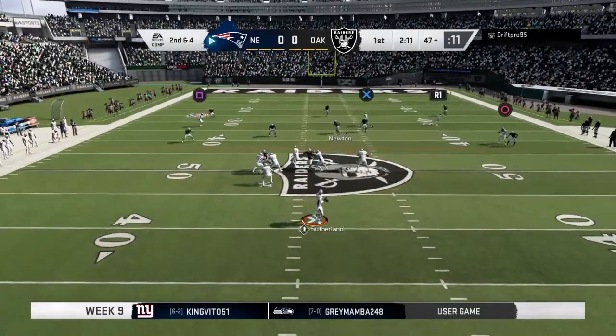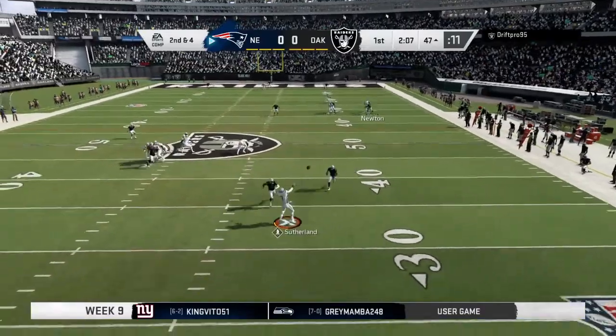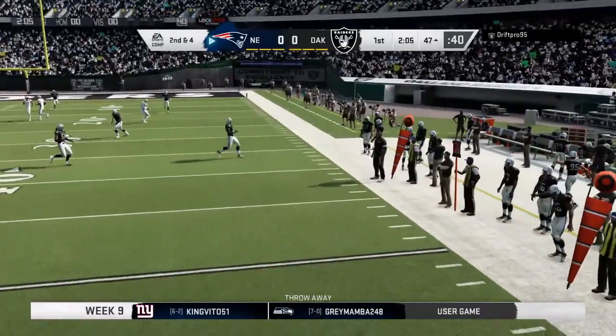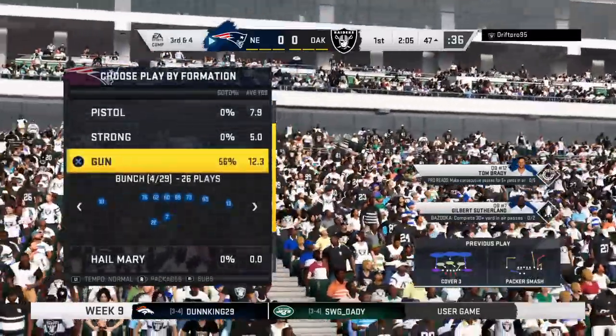To throw on 2nd down. Sutherland eluding the pressure right. And he's just going to get rid of this thing. To no one here. He throws it away, and now it's 3rd.